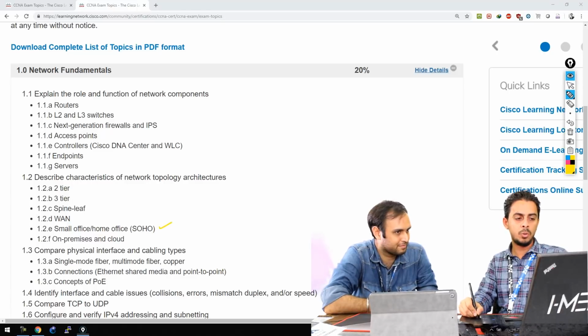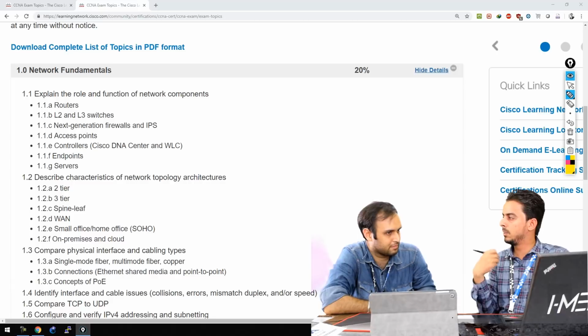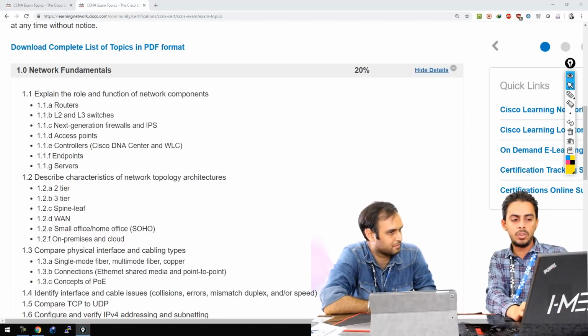Moving on, small office, home office, and what the advantages are of having devices on premises and in the cloud, and what the disadvantages are. We'll discuss that.